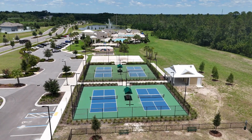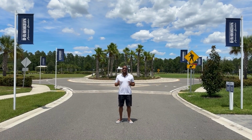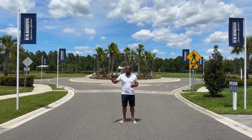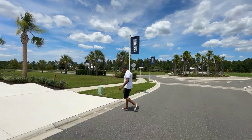They actually have the amenities of a larger master plan community with tennis courts, playgrounds, 2 different pools, but we're going to jump into one of these houses and show you exactly what they offer as far as housing. Okay, so Cross Creek is actually built by D.R. Horton. So we're going to be showing you 2 models. 1, the Berkeley, and 2, the Cali. Let's get started.